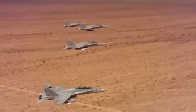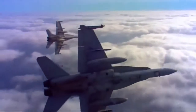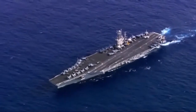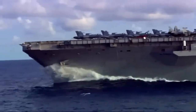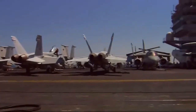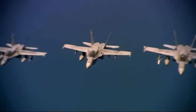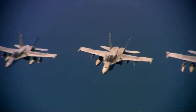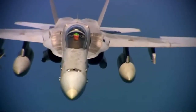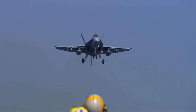And their reach extends to almost anywhere on the planet, because their home base is no ordinary airstrip. For the F/A-18, home base is a floating runway churning the waters miles offshore. This is one of the United States' 12 aircraft carriers, a fully functional airport at sea. Even after striking targets and risking the threat of enemy fire, these F/A-18 pilots can't rest until they bring their aircraft safely to a stop on board.